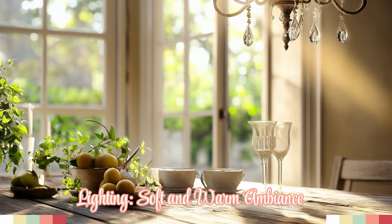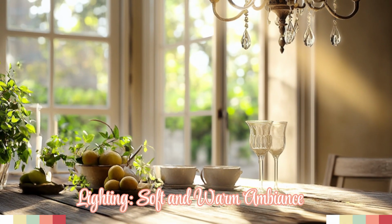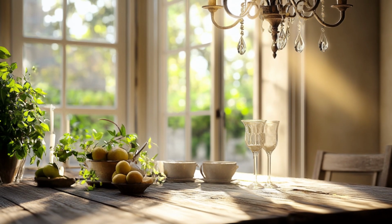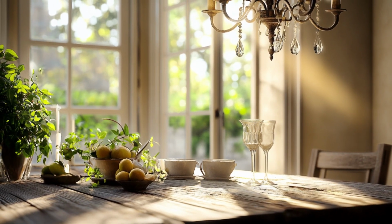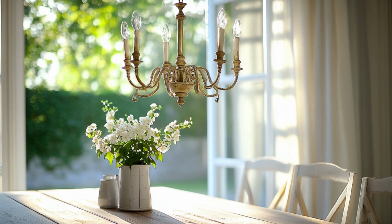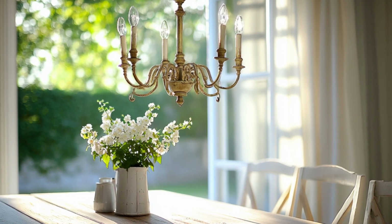Lighting in a French country home is all about creating a soft, warm glow. Opt for chandeliers with a vintage or antique look, especially ones made from wrought iron or wood. These light fixtures add a touch of elegance without being too flashy.